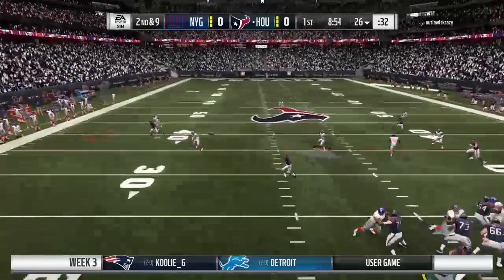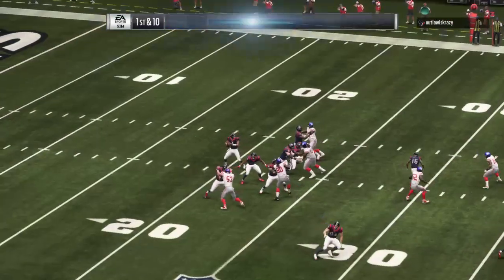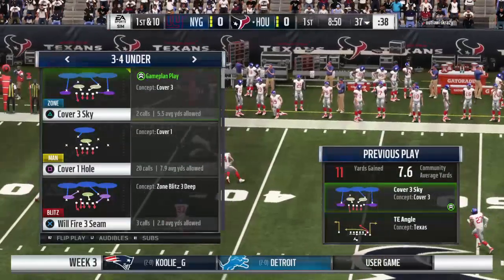Here's Watson now on second down. And they're able to get this one across the 35. A pickup of 11 and a Texans first down.